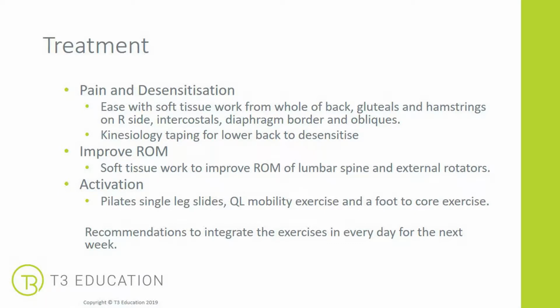I also used some kinesiology taping with this client for the lower back to desensitize the area. We looked at improving the range of movement with the soft tissue work for the spine and the rotators of the hip. And then for our home care, we focused on some Pilates single leg slides, a QL mobility, and also a foot to core activation exercise as well. And we recommended we integrate those exercises into her program every day for the next week.